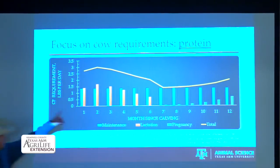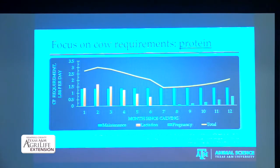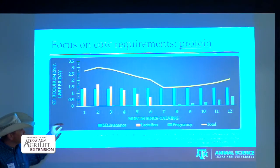So at that peak point, because of that drive from lactation, that cow's going to require somewhere in the vicinity, depending upon her size, of 3 to 3.5 pounds of protein per cow per day. And I'm making some assumptions here. We're assuming there's enough energy that the cow can actually produce the amount of protein she needs, as a combination of what she makes in the rumen as well as what has been able to bypass that system.